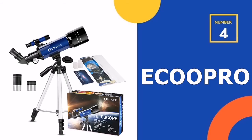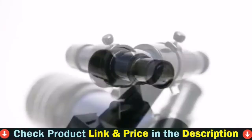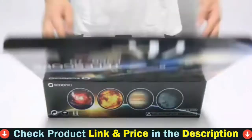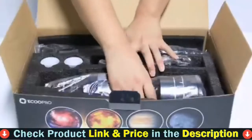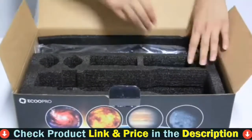Number 4 in our list is the Equatorial Astronomy Refractor Telescope. This astronomical telescope for kids and adults is the best gift to teach people to explore nature and life. The 360 by 70 mm refractor telescope is good for observing the moon and terrestrial objects. Featuring all coated glass optical components, the lenses are composed of multi-layered glass with a green coating that provides clean, crisp views, delivering 99% total light transmission.